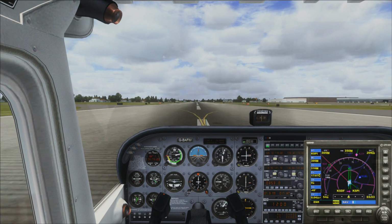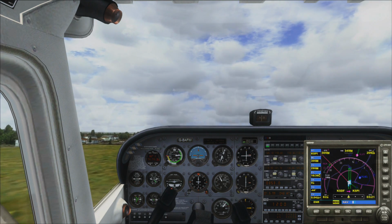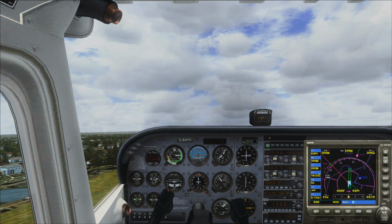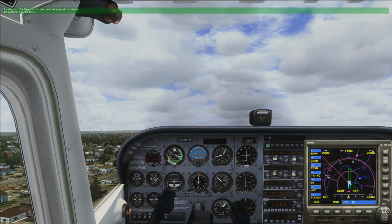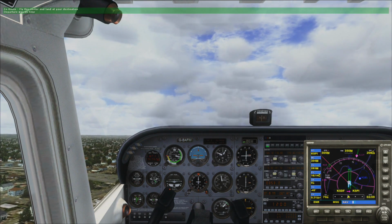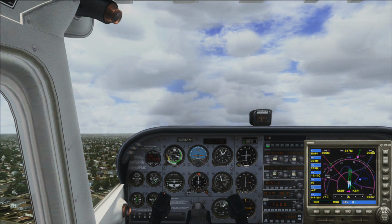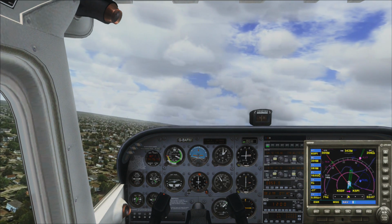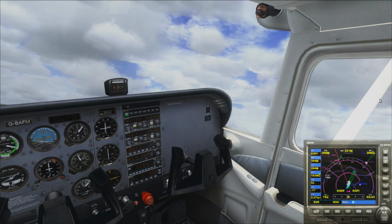Airspeed is good and alive. 60 knots. We'll go ahead and rotate. That wind blowing me left. Fight it. Alright, I'm going to go ahead and retract the flaps. Here's the city of Louisville straight ahead. See if I can get this thing trimmed a little better. I want to see the freaking city of Louisville.